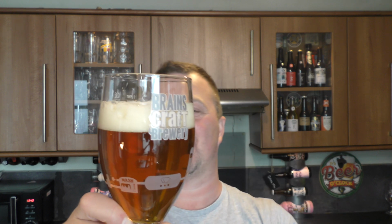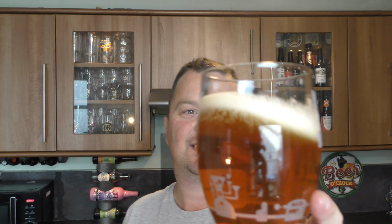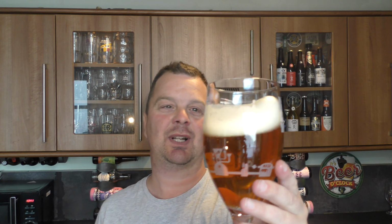One to two finger white head. Golden amber in colour. It looks very similar to what it did 8 years ago. I probably look a little bit younger. Good levels of carbonation. There's a slight haze in there. Clarity's good, more or less. Aroma. A bit of toffee malt going on. A little bit of spiciness. Definitely hoppy.